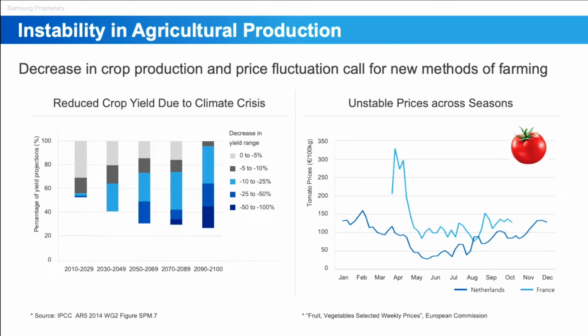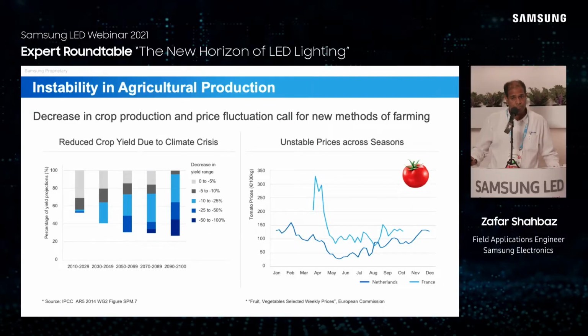There is instability in agricultural production, mainly due to the reduced crop yield, concerned with the climate crisis, and also the unstable prices across different seasons. We have all experienced different prices across seasons. When it's the harvest seasons, the prices are low, but during the winter times and in the non-harvest seasons, the prices go up. There's also reduced crop yield due to climate crisis.